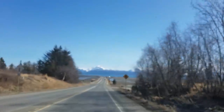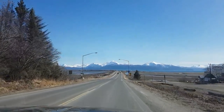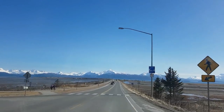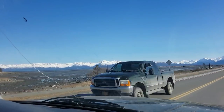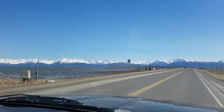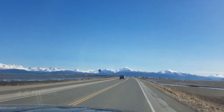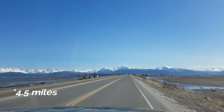Homer's most famous attraction. It is a giant strip of land that goes out into the ocean that's been left from the receding glacier. You have to imagine that at one point there was a glacier covering this entire bay all the way up into the mountains. We'll give you a little visual on that later. The Spit's 5 miles long. It is the longest spit in the world. And they have some just neat fun things.